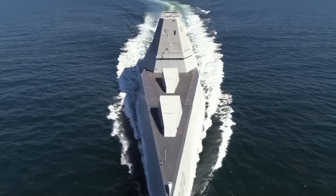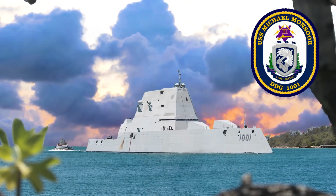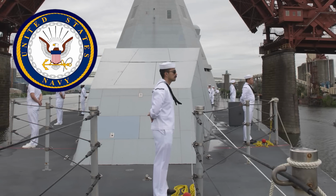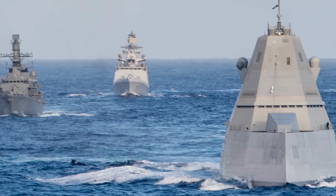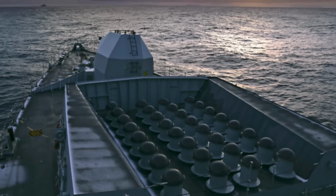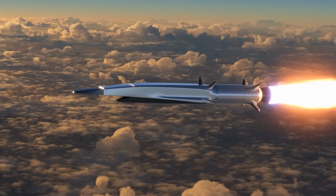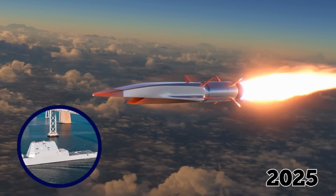After the Zumwalt encountered a host of issues and the second vessel in its class, the USS Michael Monsoor, failed during sea trials, the Navy began to consider alternative uses for the ship. Their first idea was to refit them as dedicated ship hunters. Shortly before he retired in 2021, former US Strategic Command leader General John Hyten suggested refitting the ships with nuclear cruise missiles. But the military ultimately decided to equip the Zumwalt with hypersonic missiles, a goal it's hoping to achieve by 2025.